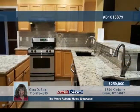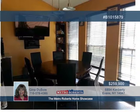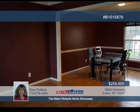Come see this beautiful four-bedroom, two-and-a-half-bath Murano-built home. This home features a master suite, gas fireplace, first-floor laundry, and brand-new flooring in the kitchen. The floor plan is ideal, boasting a large open concept.